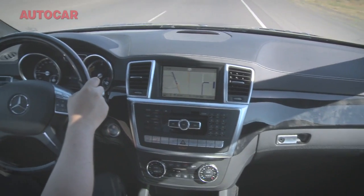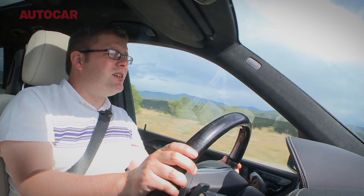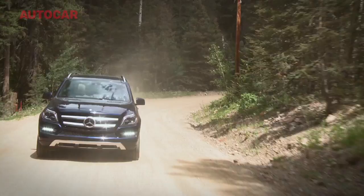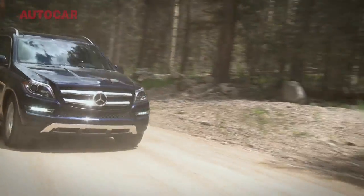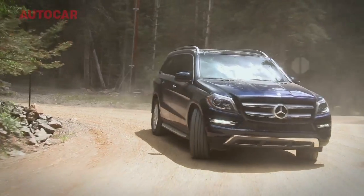The handling of this new GL is much improved over its predecessor, both in terms of on-road manners and off-road versatility as well. Mercedes has redesigned the air suspension system, and you also get goodies such as the active curve system, which reduces body roll during cornering.